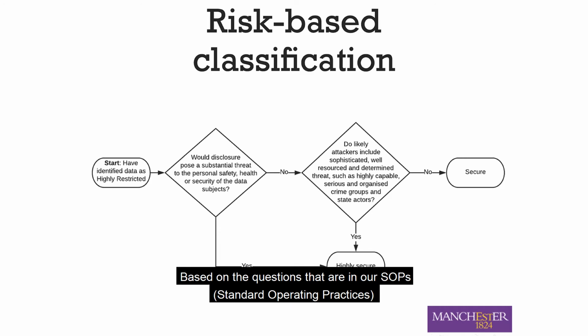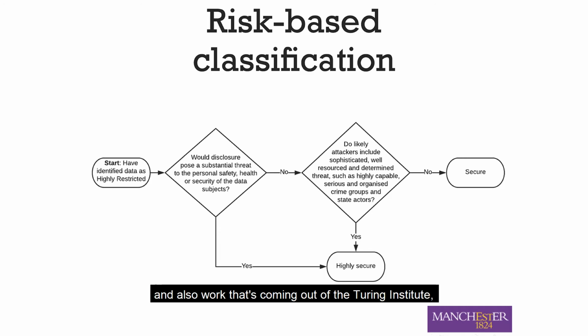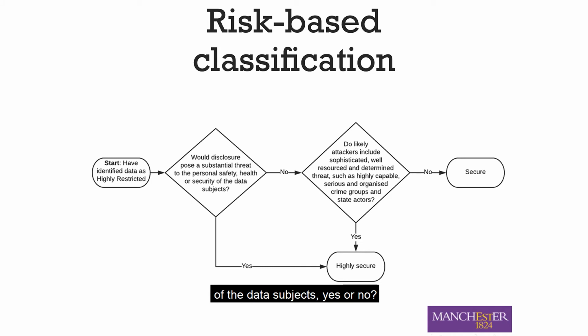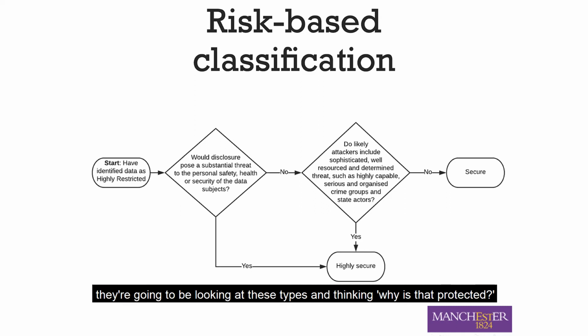Based on the questions in our SOPs and also the work coming out of the Turing Institute, once we've said yes, this is highly restricted data from a university perspective: would disclosure pose a substantial threat to the safety, health, or security of the data subjects, yes or no? Do likely attackers include sophisticated, well-resourced and determined threat actors, such as state actors? I was reading a week ago that Iran currently has a team basically dedicated to attacking universities. They're going to be looking for these types of data. Why is that protected?